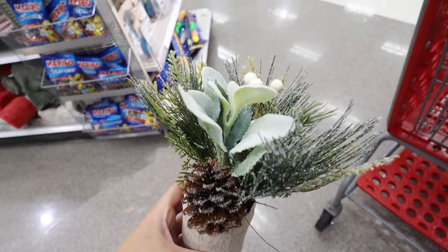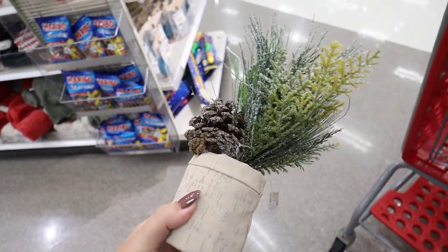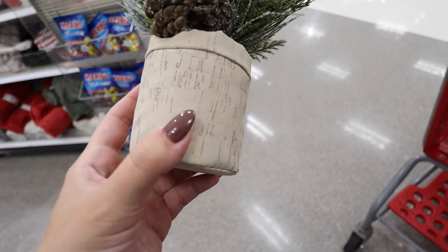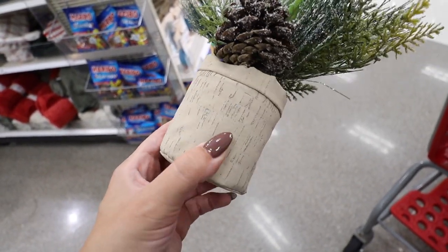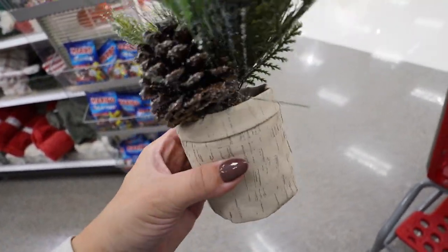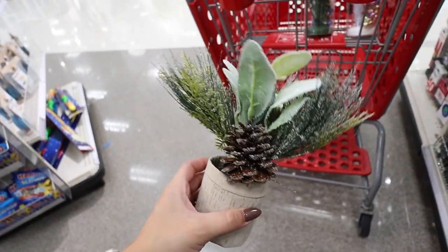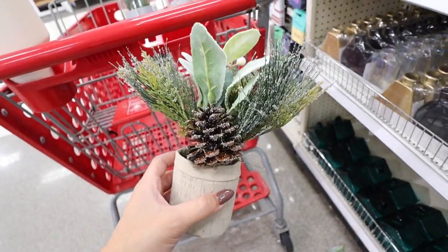And then here is the last one. It has the lamb's ear with white berries, tons of greenery that has a ton of glitter, and then the base on this one is kind of like a faux leather bag. It kind of looks like a wooden log almost. This is honestly pretty heavy. It has some weight to it. Out of all of them, this is definitely my favorite, but I think they're all super, super nice.